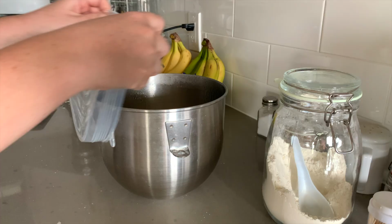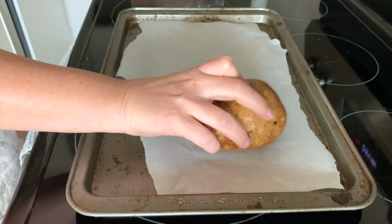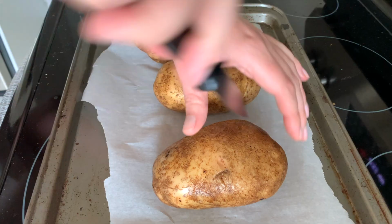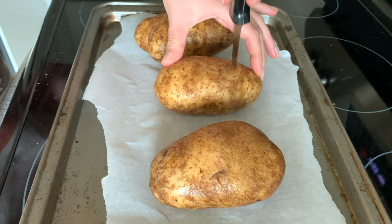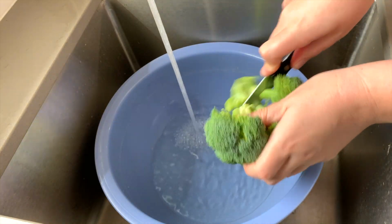So while we're letting the pizza dough rise, I'm just gonna get the veggies ready, which is basically just to scrub the potatoes, pierce them so they don't explode in the oven, and pop them in at 400 for about an hour. And while those are baking, we can just wash and chop the rest of our veggies.